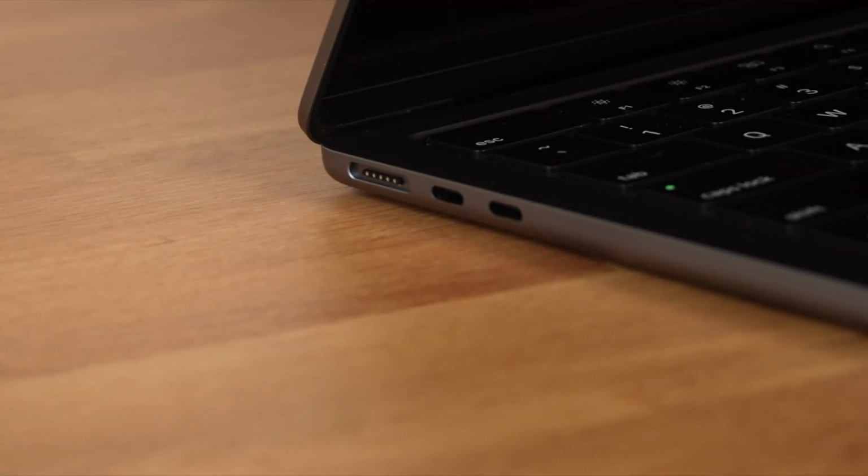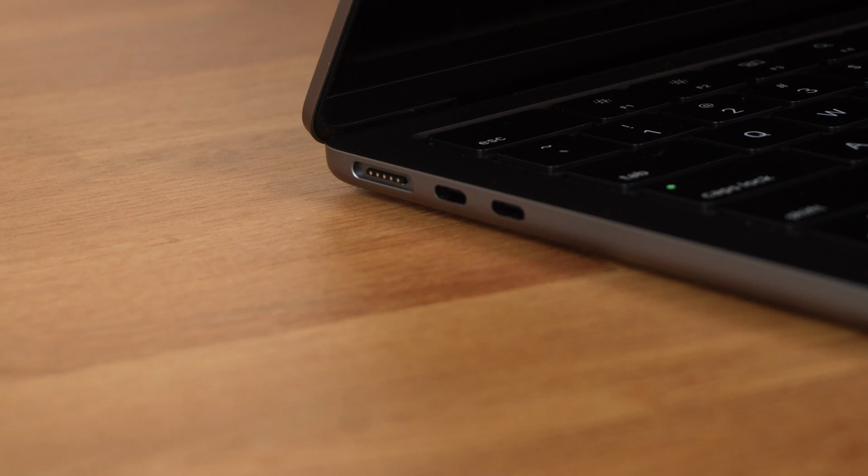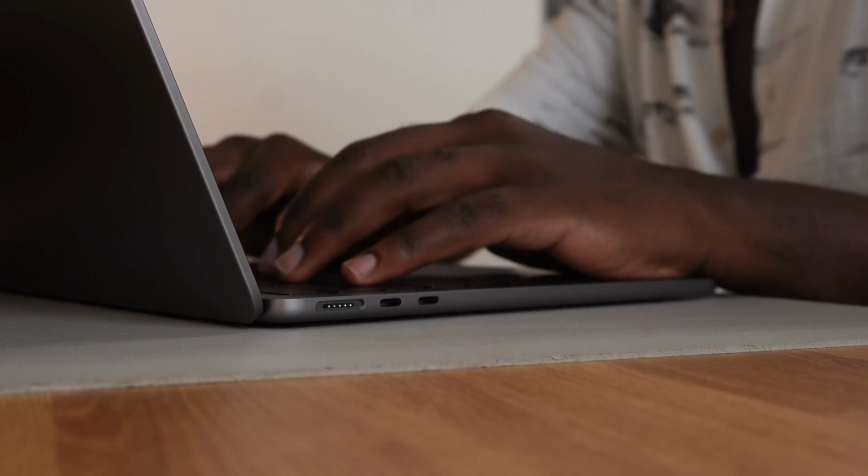Second issue I have, and I mentioned this in my initial review, is the Thunderbolt 3 ports. Now, I'm not sure why, but this only comes with a Thunderbolt 3 port, while the Pro laptops have Thunderbolt 4. This means that your M2 will only export to one single display.